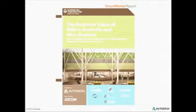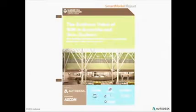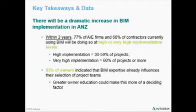Some of the high-level or key takeaways are those listed above there. So I think initially when BIM was touted and the process was starting to be defined, these are the benefits that were touted as being available, and that would happen if you start to use BIM in your methodology. But what we're now seeing is companies that are actually using BIM are actually realising these benefits. Oh, back the other way, sorry.